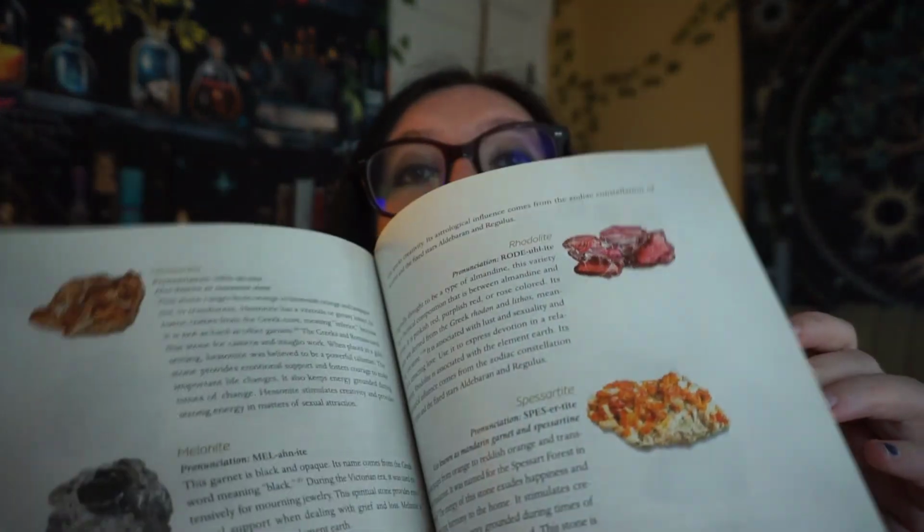Today we're talking about this one. This is Crystal Magic, Mineral Wisdom for Pagans and Wiccans by Sandra, and again with her last name I don't know how to pronounce. I think it's Kynes, but again I could have it so wrong. As the title suggests, and if you've looked into most of her books, this is a reference book. It is chock full of what the stone is.